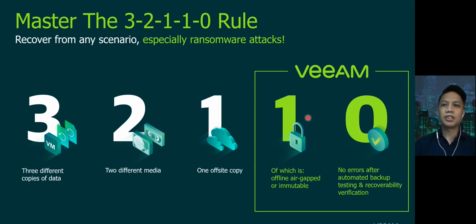Yan. So ngayon, ano naman yung 0? Yung 0, no errors after backup and testing. So yung lahat ng sinasabi natin about backup will have no sense if you are not able to recover your data. Sasabihin mo, yes, we have backup. We have tons of backup. Terabytes, petabytes of backup. Pero the question is, can you recover those data?